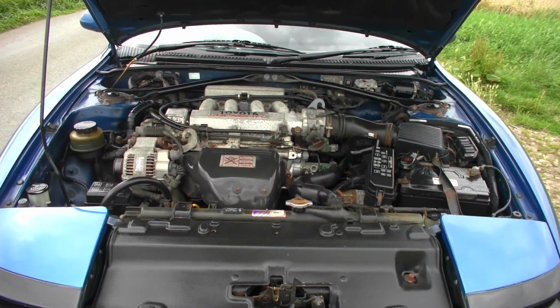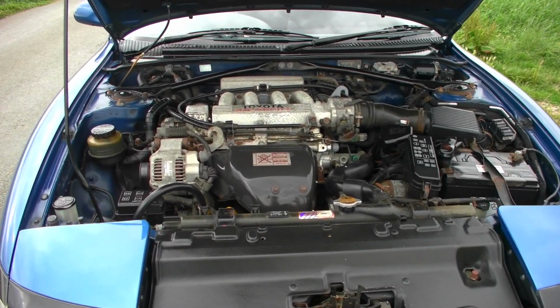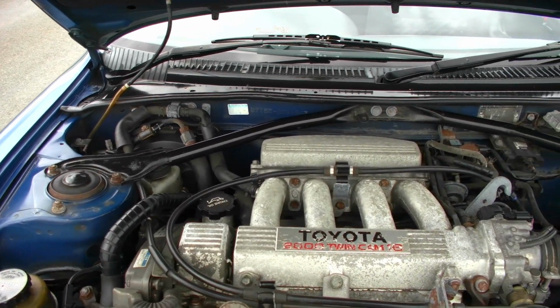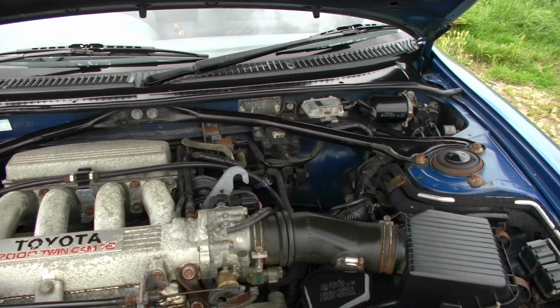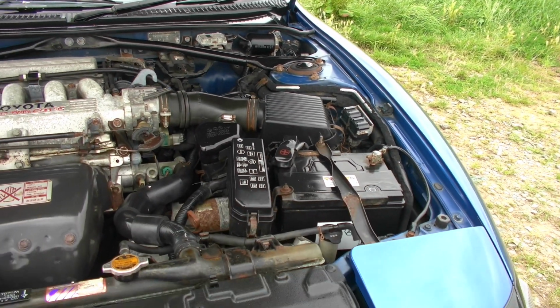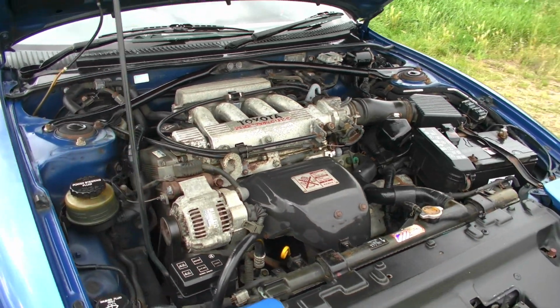As we can see here, very clean and tidy, everything all present and correct, and the infamous Toyota 2-litre twin cam engine here. Starts and drives very well indeed, and a really nice combination with the automatic gearbox.